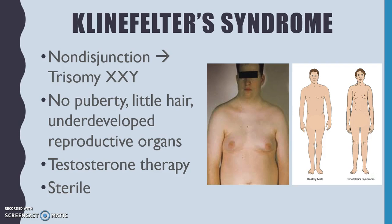And since they don't go through puberty, they don't produce any armpit hair, facial hair, chest hair, pubic hair, etc. And they are also sterile because they're unable to produce sperm. However, to help with the deepness of the voice and produce some of that facial hair, a person with Klinefelter syndrome can receive testosterone therapy to help alleviate some of their symptoms.